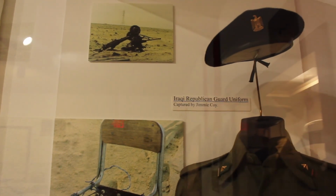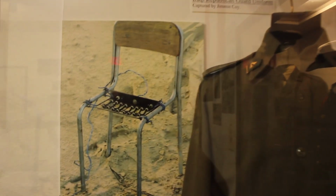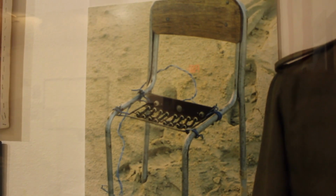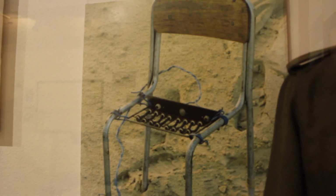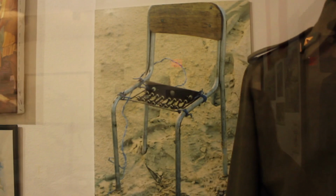Now this room is a bit smaller, but we do have several different conflicts represented in this one room. So as you can see, the room is not as vast, but there's a lot of different things. Now inside this case, we have some Iraqi paraphernalia, and there is something extremely unsettling about this chair. This was a torture chair that was used. And basically, as you can see, they would attach electricity to this bottom portion, and it would burn and electrocute anyone who sat in it.